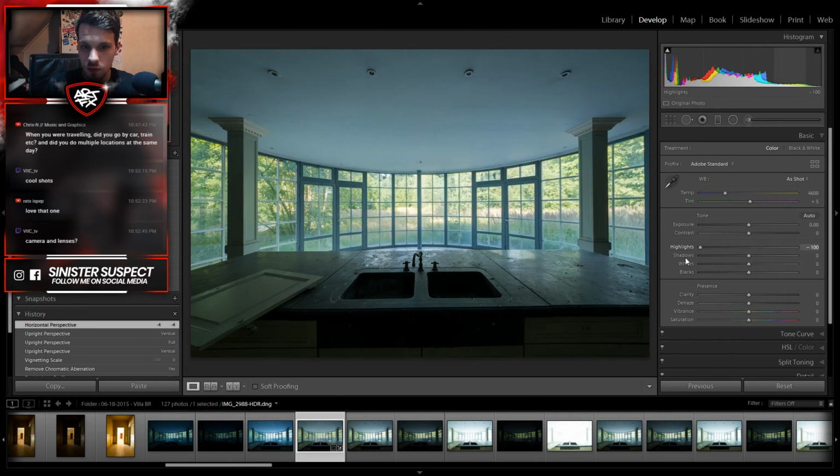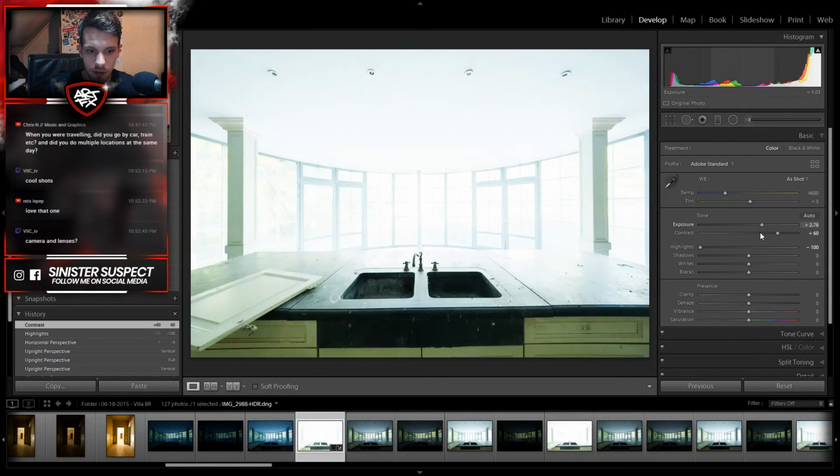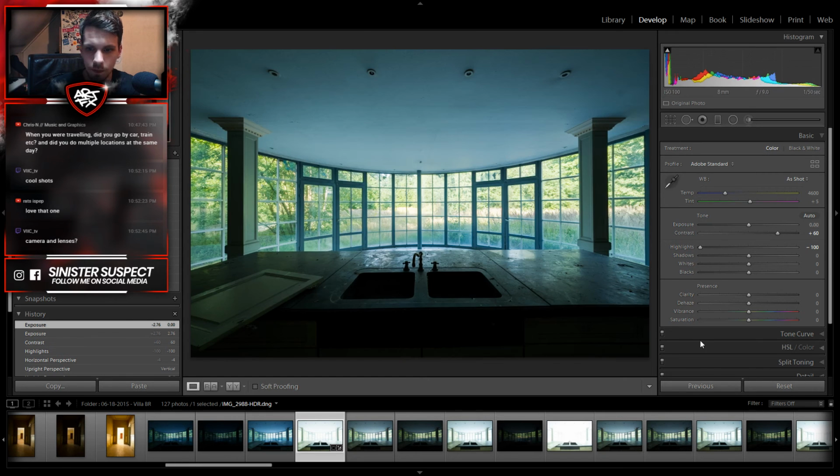Highlights, I'm really gonna bring these highlights down, because I want to reveal all that detail in the windows there. I really like that, and that's what I want to use a lot. So I'm gonna up the exposure quite a bit, because I really like that dark in the foreground here. I really want that to be almost completely black. I don't really think we need to bring out all the detail here. You have the cabinets right here, but I don't think that they are adding something to the image. So that can be pretty much completely black.